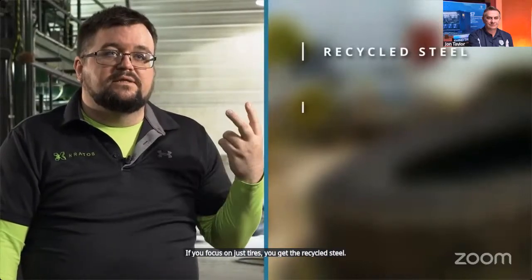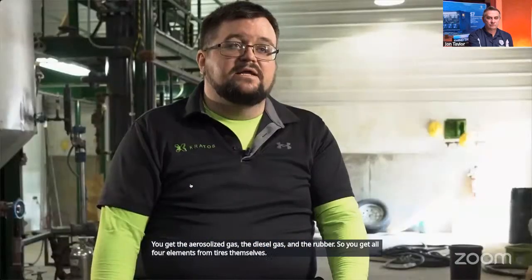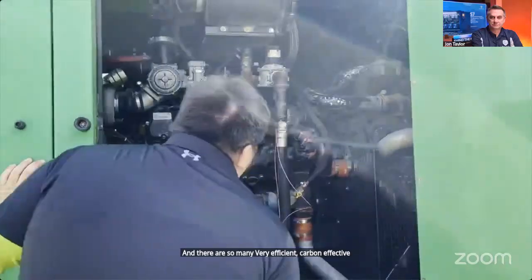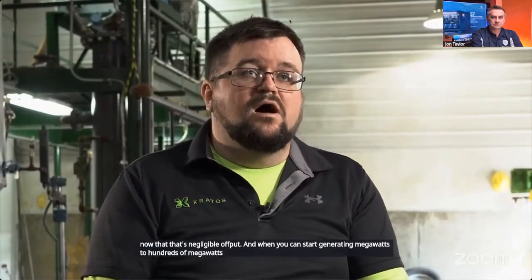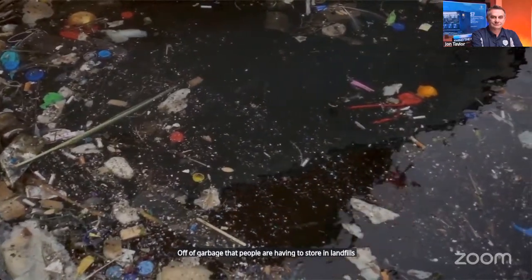If you focus on just tires, you get the recycled steel, you get the aerosolized gas, the diesel gas, and the rubber. So you get all four elements from tires themselves, and that has substantial opportunity for power generation. At that point, the only output that you have as far as a waste or environmental impact is what your generator puts off. And there are so many very efficient, carbon effective, and filtered generators now that that's negligible output. And when you can start generating megawatts to hundreds of megawatts of power off of garbage that people are having to store in landfills or dump in the ocean, we can save all of that.